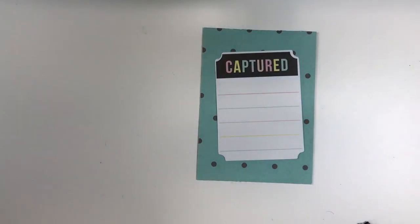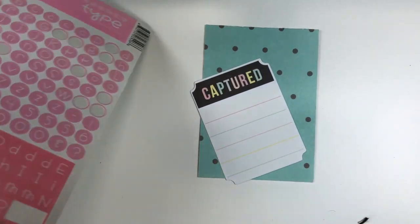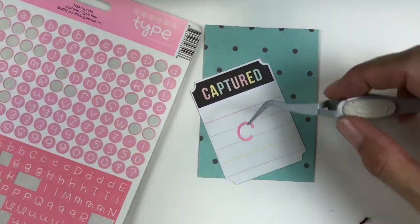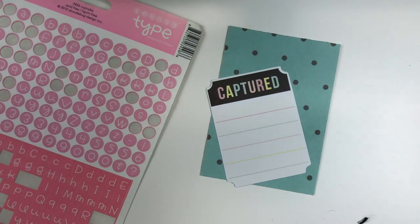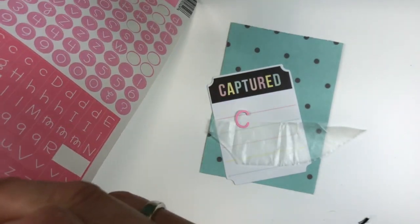So this next one, I'm actually going to add a little bit more journaling to it. This is just a little journaling spot from Simple Stories. And then I'm going to add some more twine to this card as well. And then I'm also going to pull out some really old Doodlebug type letter stickers, and I'm going to add the word circus to the top with those letter stickers. And I was pretty excited that I actually had enough of the letters.